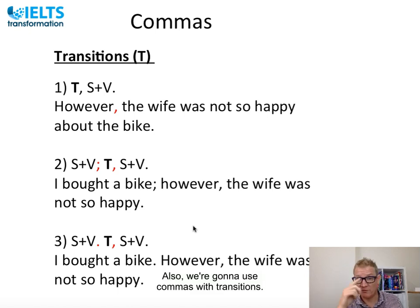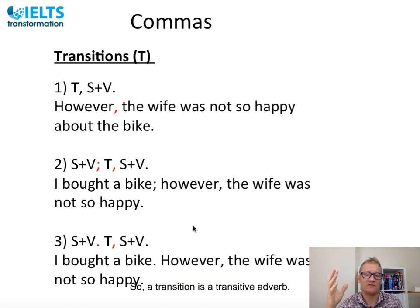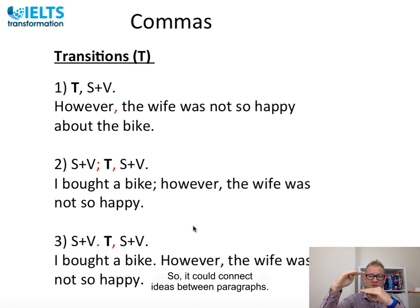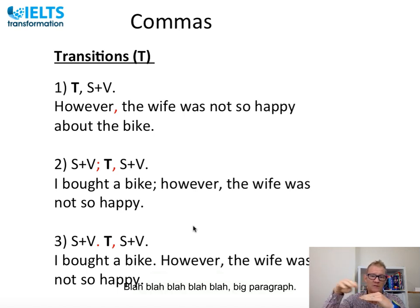Also, we're going to use commas with transitions. A transition is a transitive adverb. It doesn't connect sentences like a conjunction, but it connects ideas. It could connect ideas between paragraphs, for example a big paragraph, then "On the other hand, comma," and so on.